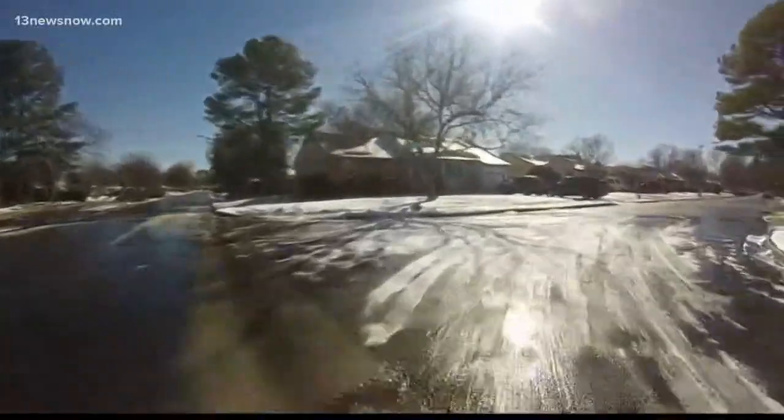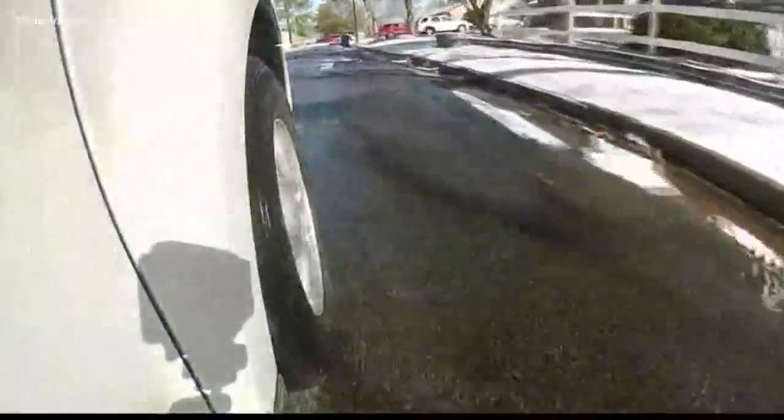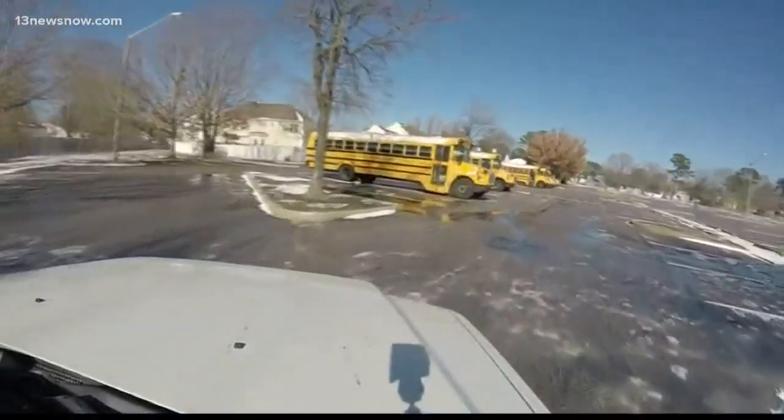Most of the snow has already melted, but Dr. Spence says he wanted to err on the side of caution. We have obviously our buses, but we also have parents who drive children, and we have a lot of teenage drivers. And so we need to make sure that not only the main roads, but our neighborhood streets are safe. We need to make sure our school parking lots are clear.